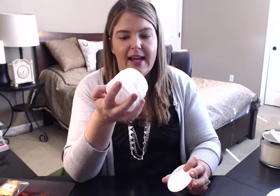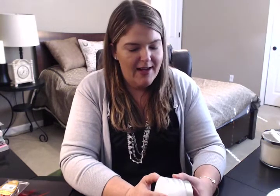Historically, I've used makeup remover wipes to take my makeup off at the end of the day. But with a balm, if you're not familiar with what a makeup remover balm is, you get like a nickel size amount on your fingers, you rub it together, you put it on your dry face, and you can either rinse your makeup off at that point, or what I do is I get a wet rag and just wipe my makeup off. And I love it.